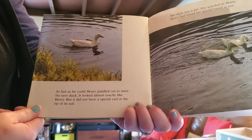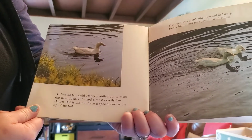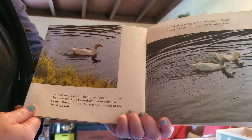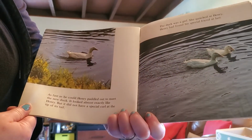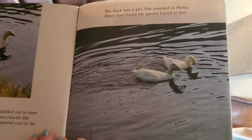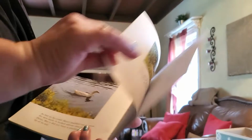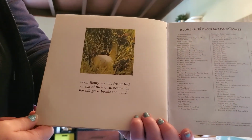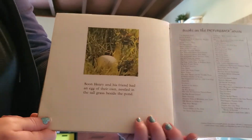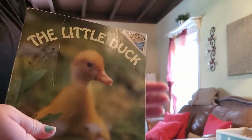It looked almost exactly like Henry, but it did not have a special curl at the tip of its tail. The duck was a girl. She quacked at Henry. Henry had found his special friend at last. Soon, Henry and his friend had an egg of their own, nestled in the tall grass beside the pond. The end. That is the story of the little duck.